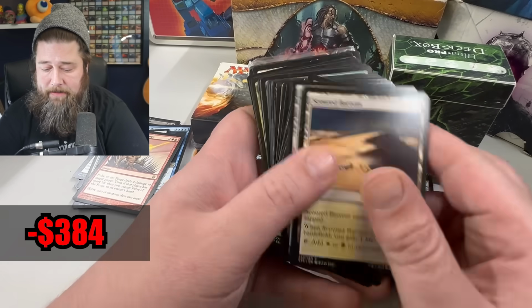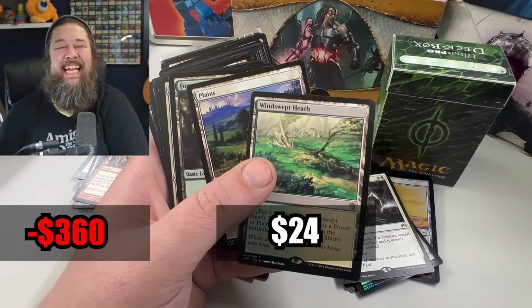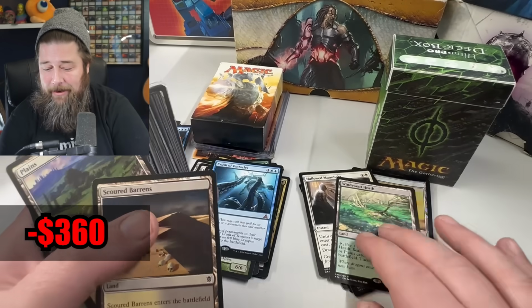This actually has, like, wrapped cards in it. So this... Oh! Okay. Windswept Heath! Windswept Heath! That's a win! That's by far... I mean, I will take fetch lands literally all day. That's going at the top of the good pile.